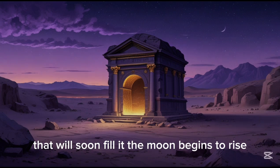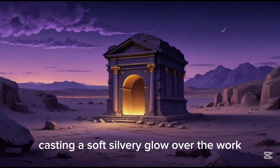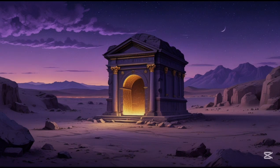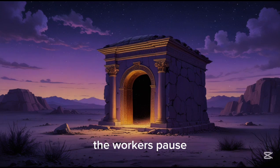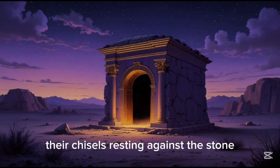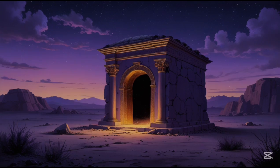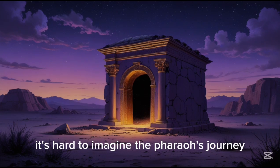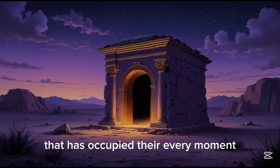The moon begins to rise high above the construction site, casting a soft, silvery glow over the work. For a moment, everything seems still. The workers pause, their chisels resting against the stone, as they take in the sight of the tomb. It's hard to imagine the pharaoh's journey, the sacredness of the task that has occupied their every moment.